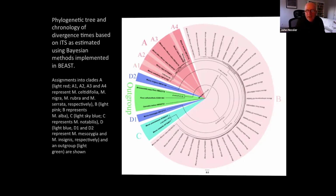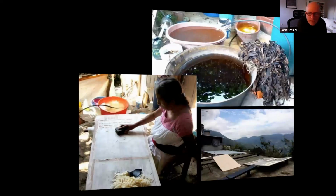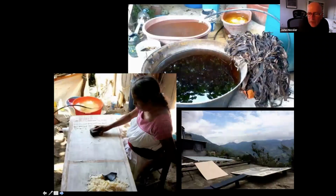Now, of course, the way this is made is fairly straightforward. The bark is stripped from the tree, and the inner bark is then typically put in water and boiled. It makes it very, very pliable. It is then used with a paper beater and made into paper, and then dried in the sun. This is still, of course, being done throughout certain regions of Mexico.